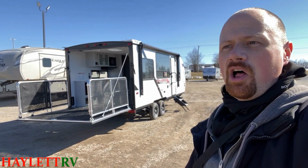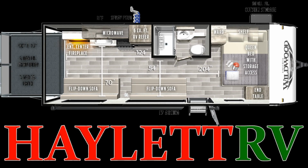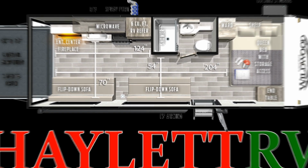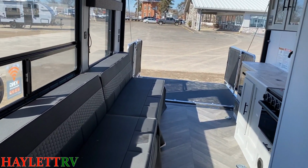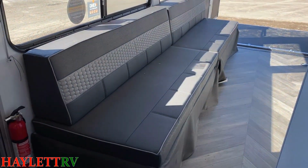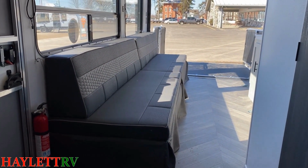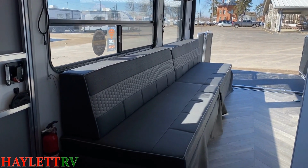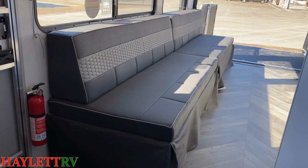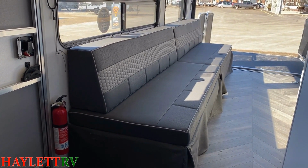This thing is small but mighty. And maybe I'm just crazy, I don't know. But personally, I like the way they did this differently by doing the two benches in one long row here versus so many toy hauler manufacturers. They always put two benches across from one another in the back. You know what? We pop those cushions off. You're going to get to see these in sleep mode in a minute. You can still sleep the same number of people in here if you need to.